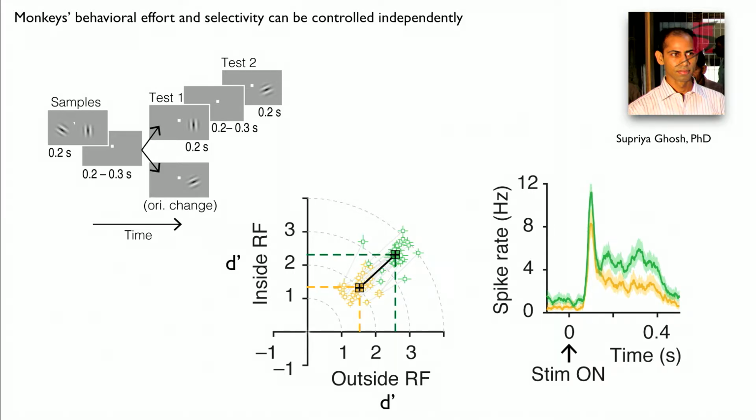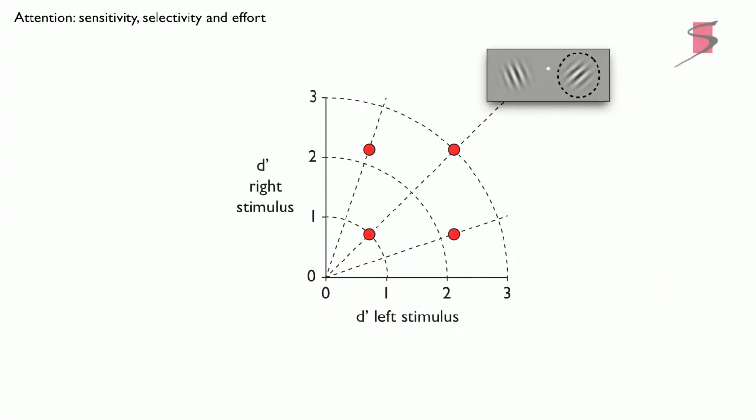So they respond more strongly when the animal is putting more effort into the task, regardless of whether there's more selectivity or not. Now, you might think that's a relatively trivial result, because moving from here to here is basically saying we're taking the receptive field side and going from low performance to high performance. We're doing it on a diagonal, but why wouldn't you expect to see stronger responses from the cells if the animal's doing better in the receptive field location?